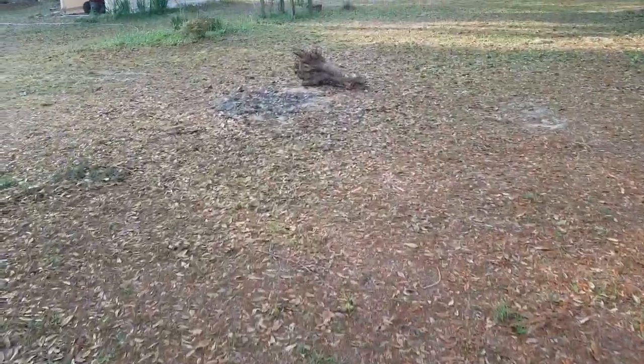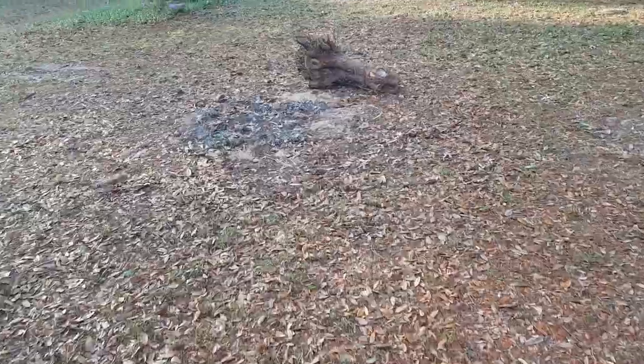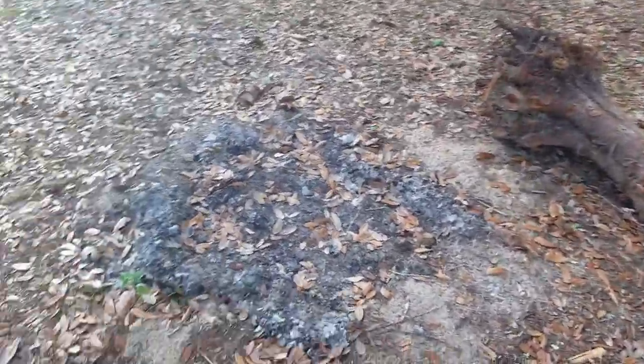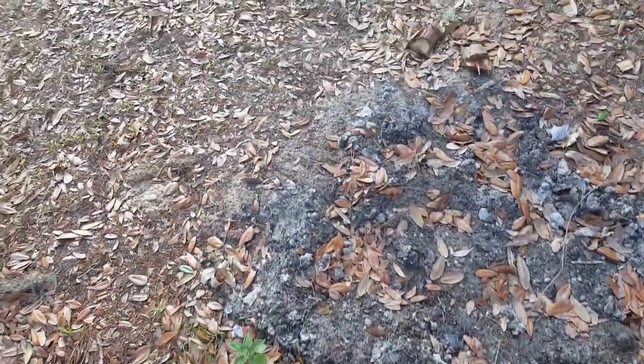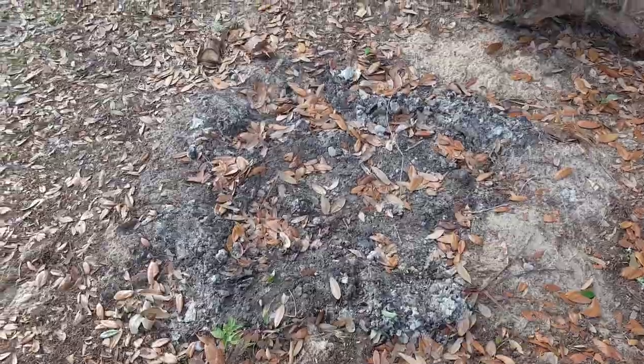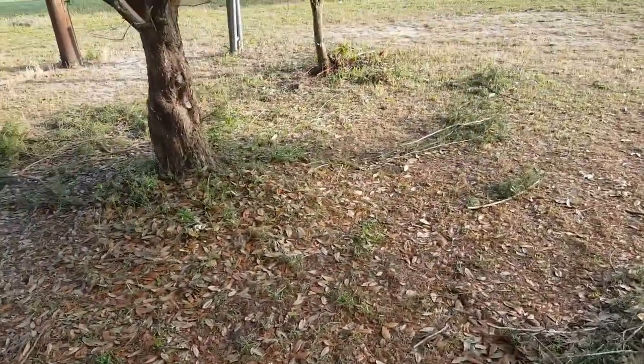Well, pulled out this stump. There was a cedar tree here. I cut it down a while back and pulled out the stump. And I filled it in with ash and stuff, dirt from the burn pile. So it gave more room for this cedar tree to grow.